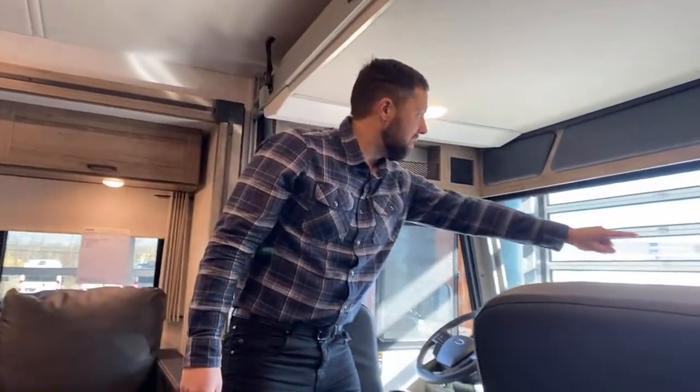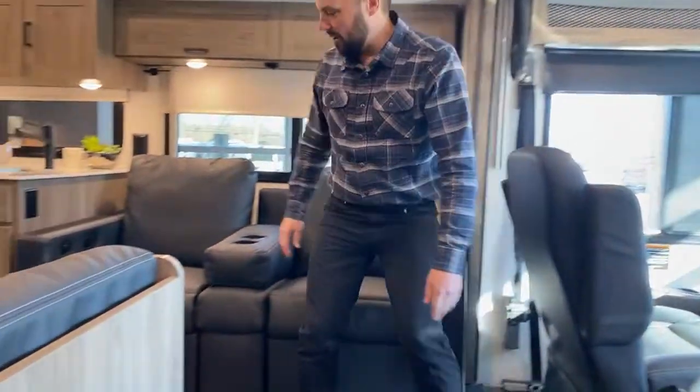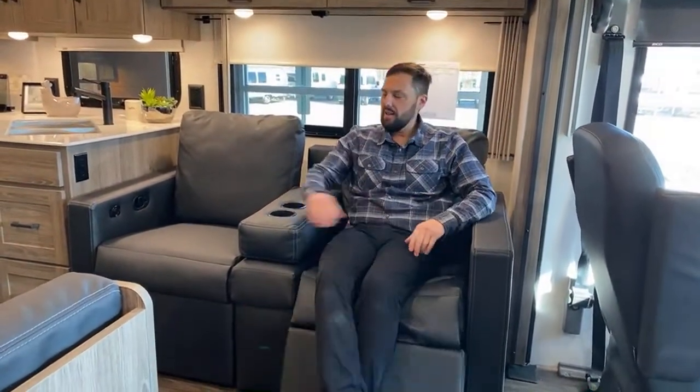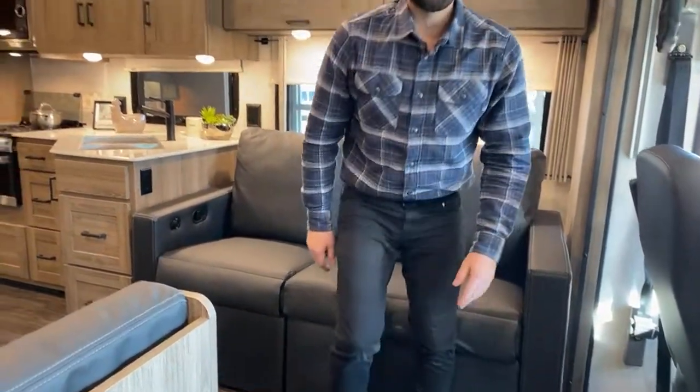Look at all that visibility you have here, this panoramic view up front. These sofas here, very comfortable. USB charge ports in the side. Put your drink over here. This flips up so you can get three people to sit there.